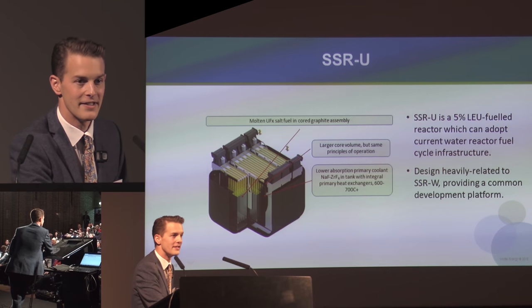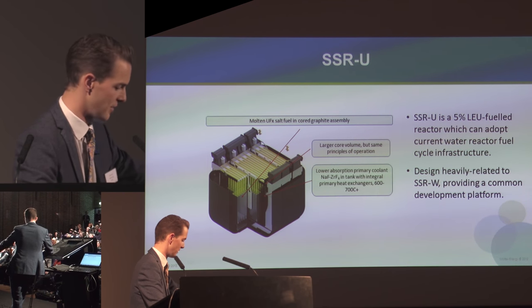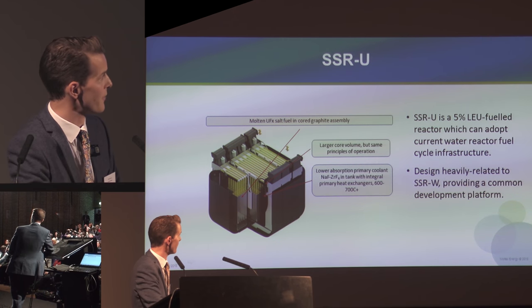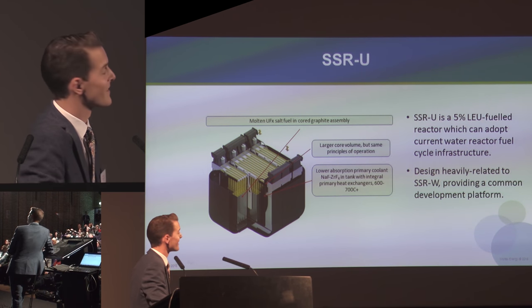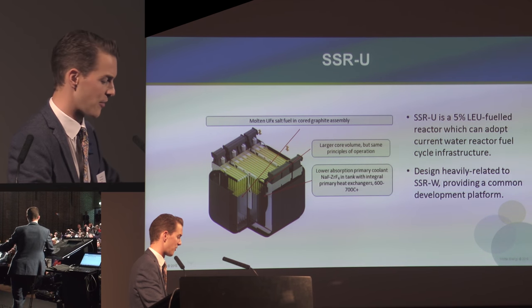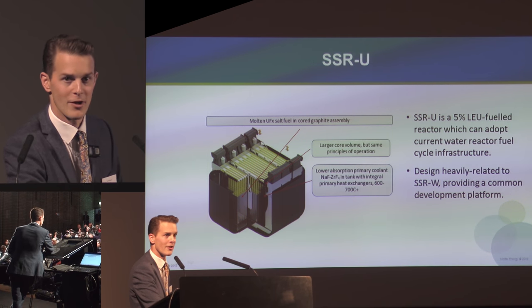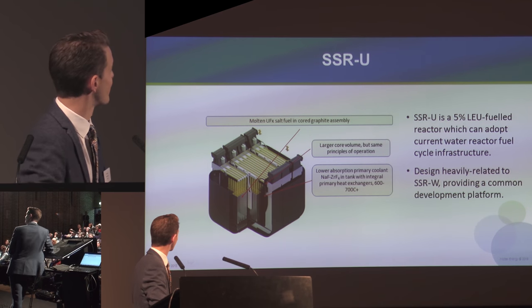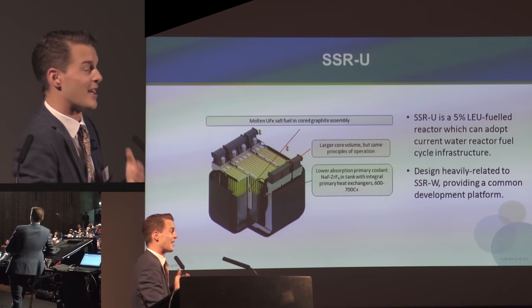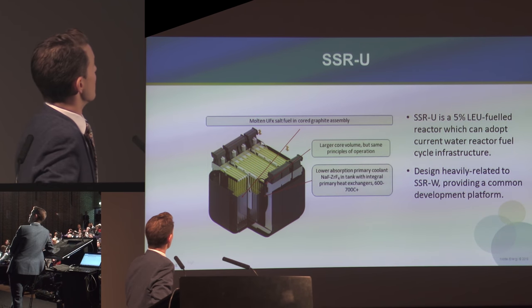The reason we don't get full coverage on the map leads us to this. So this is the next stage in our evolution. We're not going there immediately, we're going to the Wasteburner first, but where we want to get to is a 5% LEU fueled reactor. It's very closely related. People slightly balk when I say that the fast epithermal waste burner is very similar to the graphite moderated thermal reactor, but actually it's not too far away in terms of development hurdles. So it kind of piggybacks that. It stands on the shoulders of the one before.